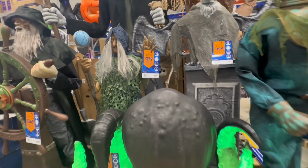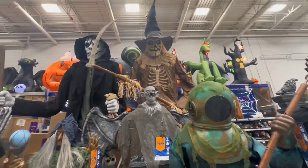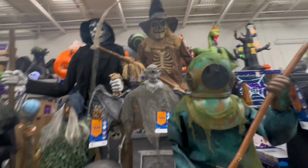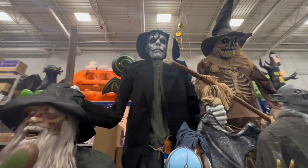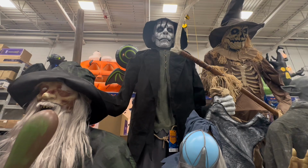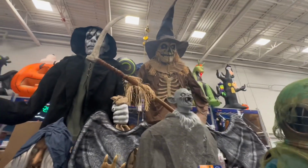Okay, I'm liking Haunted Harbor. Okay, can we find one that we just saw over there? I don't see one like that here. That is my boyfriend right there. Oh my God. My zoom is so ugly, y'all. It comes in so ugly. But look at these guys. OMG, look at their faces. They are so creepy. I love them. Oh my God, they're so cool.